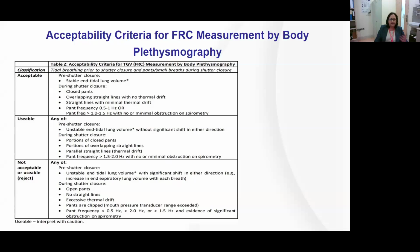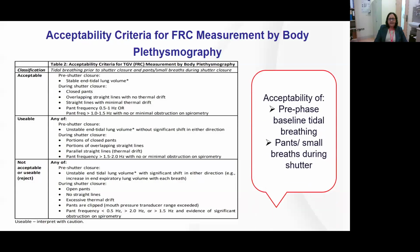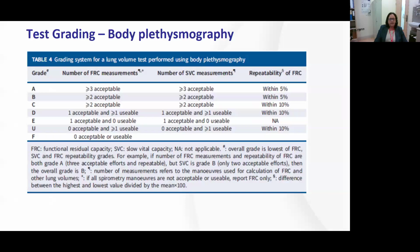And then we have our usable criteria, and we also have our non-acceptable or unusable criteria. So again, our focus is on the pre-phase baseline tidal breathing checks and on the panting and breathing rate during the shutter maneuver. So we've also introduced a grading system for the 3 measurements.